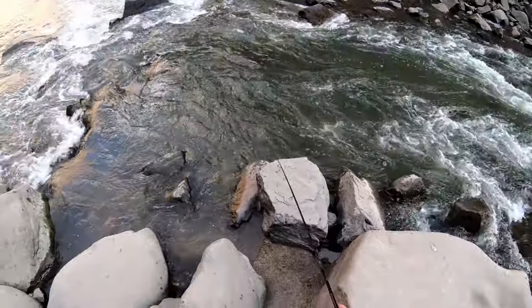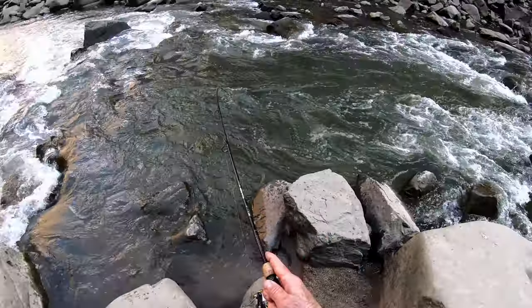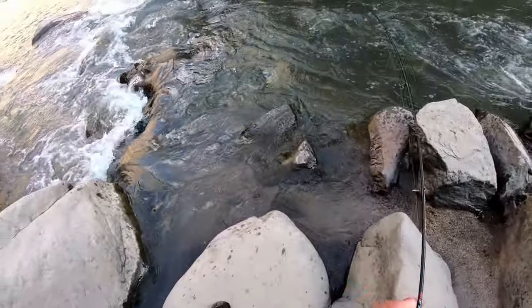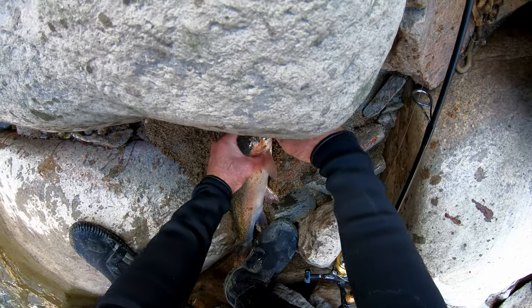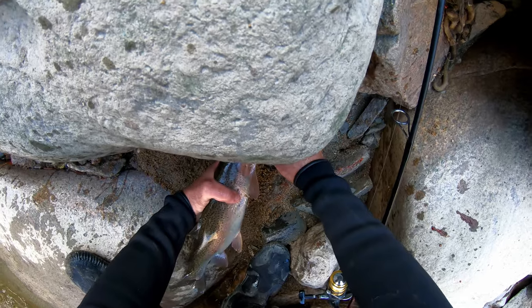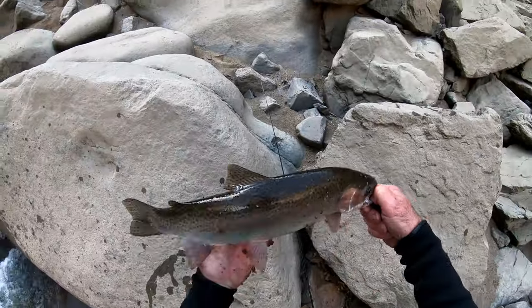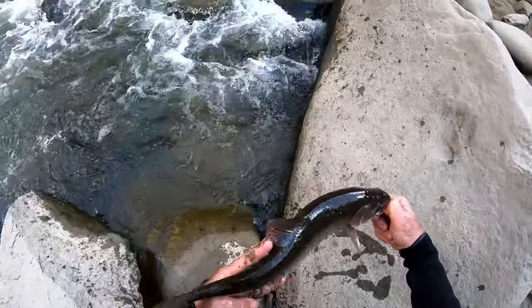There's a kokanee there too. I wonder if it's the same kokanee. Woo, there's another big fish. Man, that was right at the end of the pool. This is a nice one. Look at that fish. Man, another 19-inch fish. That is a beautiful fish.